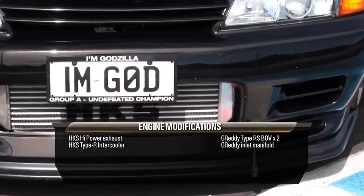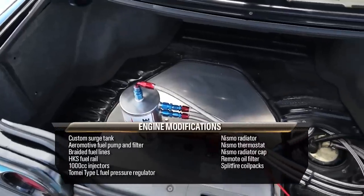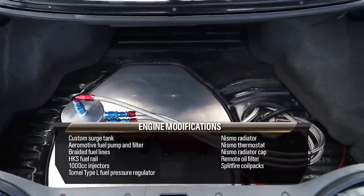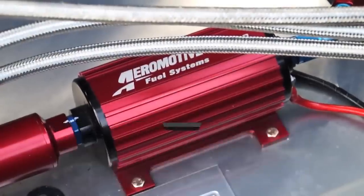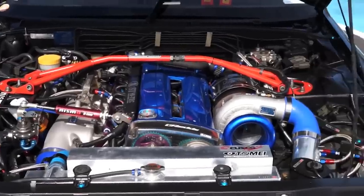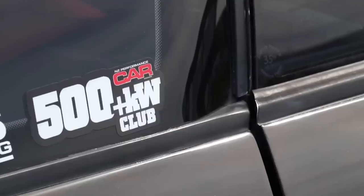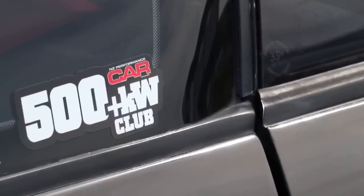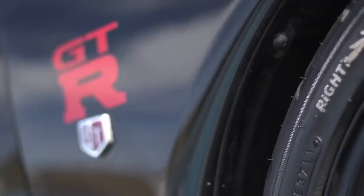and then into the Greddy inlet manifold. Instead of attacking a refinery, Godzilla needs one in this case. With a surge tank, braided lines, and Aeromotive pump in the boot, an HKS fuel rail filled with 1,000cc injectors in the engine bay. There's also split fire coil packs and an alloy radiator. It's all controlled by an HKS F-Con Pro V ECU and makes 531 kilowatts with the wick turned up to 2 bar of boost. More than enough power to back up the Godzilla name.